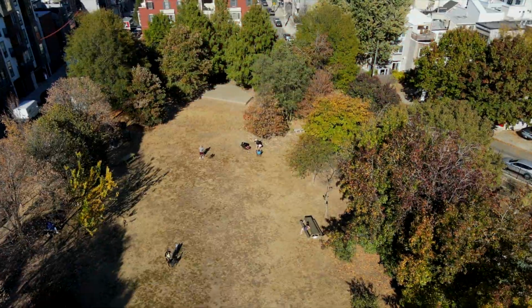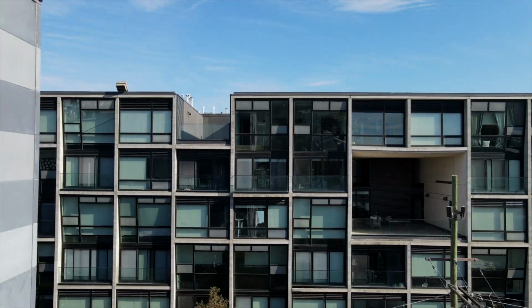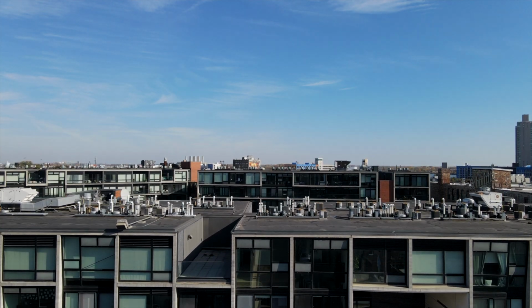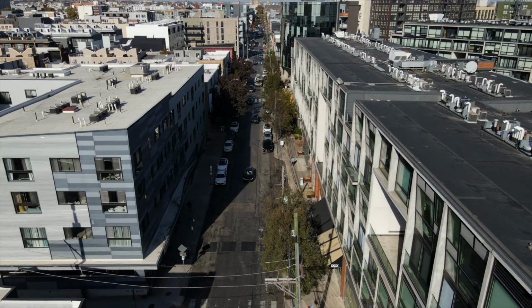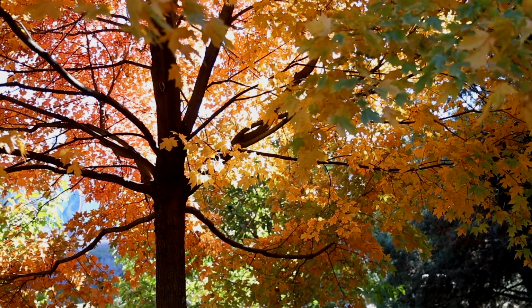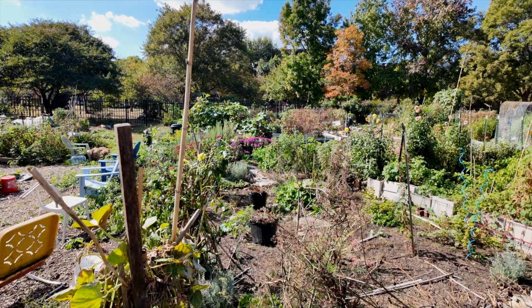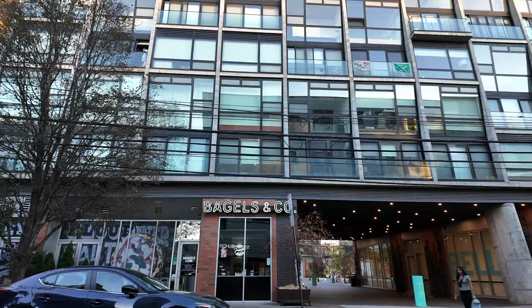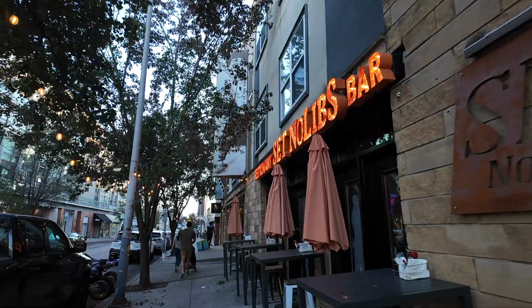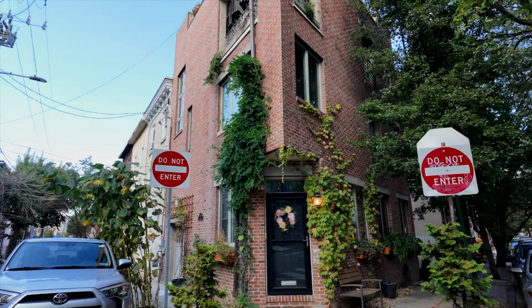I'm here in Liberty Lands Park in the heart of Northern Liberties, and Northern Liberties is one of the most popular neighborhoods in the city, and there's really no wonder why. It has no shortage of anything that you would look for in a place to live. It has green space like the park I'm in now, which features a community garden, a playground, a dog park, and the neighborhood also features bars, restaurants, nightlife, new development, and also has a lot of quiet residential pockets, making it a perfect place to live in the city.